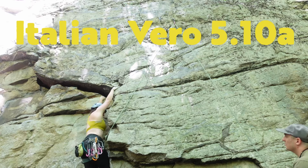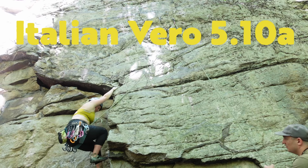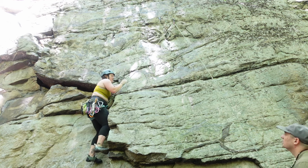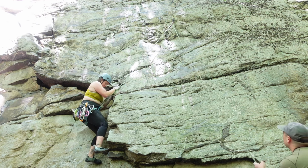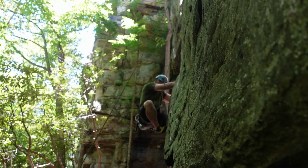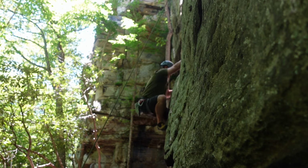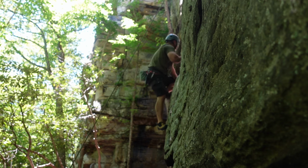I definitely think that the 10 on the left feels easier than the 9 plus. Italian Vero had a cool start up the left side of this flake, which some would argue isn't the intended route, but I would argue that I can't really hear them. What did they say? Besides the beginning, it feels like fairly straightforward climbing, and I think it was my favorite out of the three routes that we climbed on this wall.